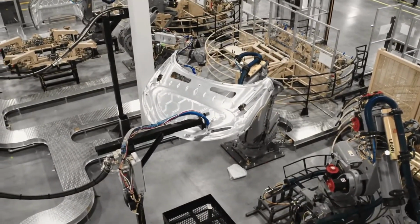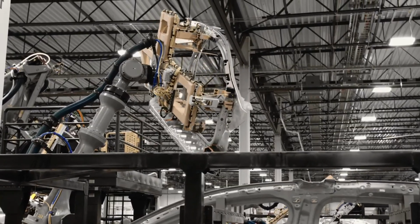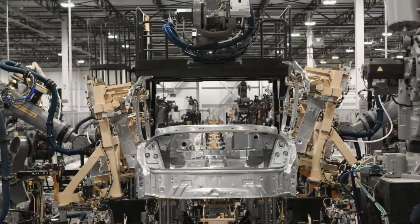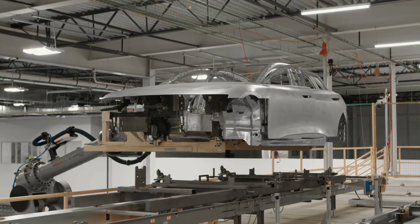The tool tryout process is just that. As we go into release candidate, as we go to starting of production, we're on a continual climb to more production, higher quality, and always confirming that for every car that we build.